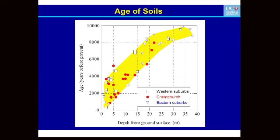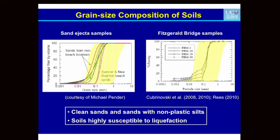You really need to have much older deposit in order to make them not susceptible to liquefaction. So this is another important feature suggesting that these soils are susceptible to liquefaction. Finally, the composition of these soils is also very important.